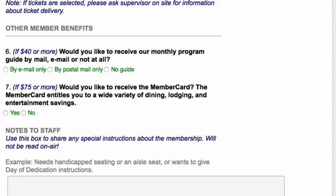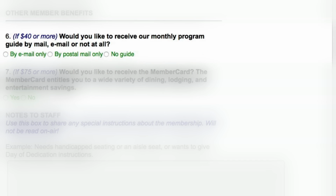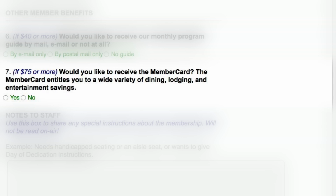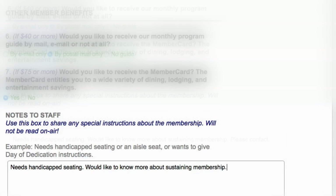If the pledge is $40 or more, the next question you want to ask the caller is, would you like to receive our monthly program guide by mail, email, or not at all? Click the appropriate button. If the pledge is $75 or more, the next question you want to ask the caller is, would you like to receive the member card? The member card entitles you to a wide variety of dining, lodging, and entertainment savings. Click the appropriate button. The last thing you will want to ask the caller is if they have comments or special instructions about their membership. Great examples are needs an aisle seat or would like additional information on becoming a sustainer.